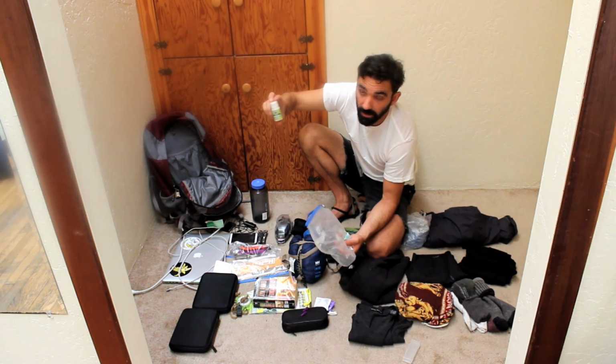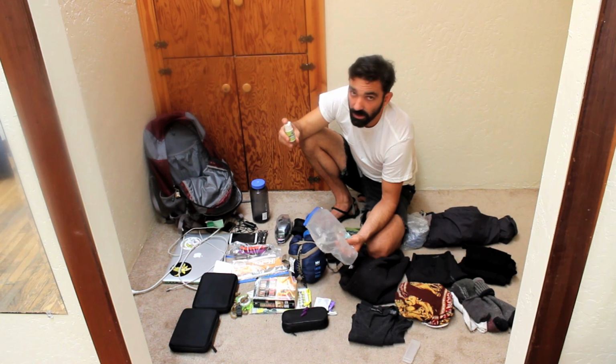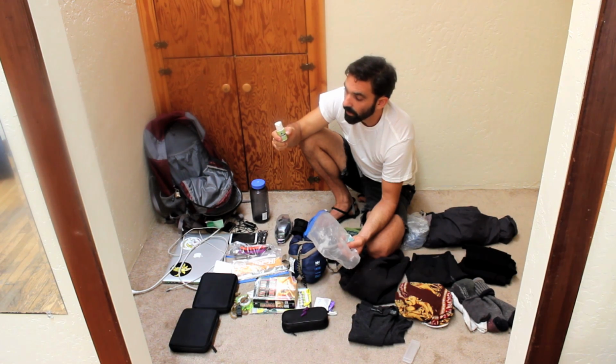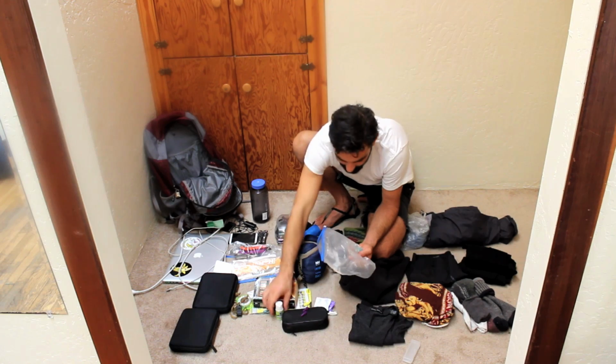Tooth powder. Rather than toothpaste, tooth powder is awesome. It's sodium bicarbonate based, really healthy for your teeth. Doesn't agitate the gums, doesn't have any funky stuff in there, and it's a powder, so you never have to throw it away, and it lasts forever.